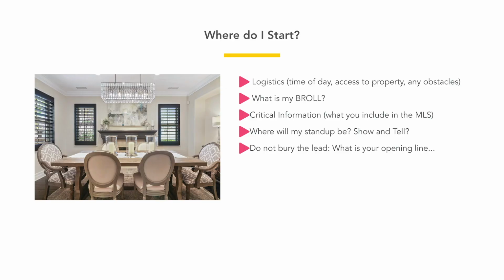Next, do not bury the lead. Have you heard this term? It's actually a newsroom term. And that means, for example, if you're coming home and you're talking to your spouse about your day, and your husband's telling about his day, and you're talking about this escrow fell out and this one opened, and by dessert or by putting the kids to bed, you're like, oh, by the way, I'm pregnant. That would be burying the lead, okay? Because the moment he comes in, should probably be when you tell him the news. So do not bury the lead when you are writing your scripts.